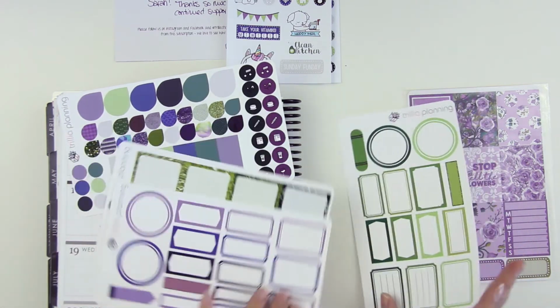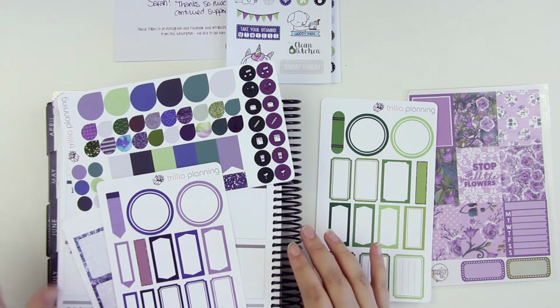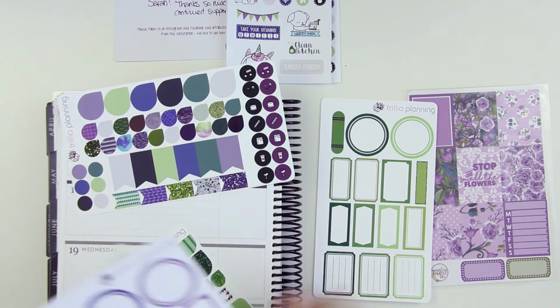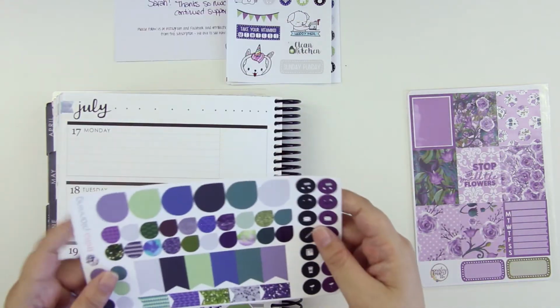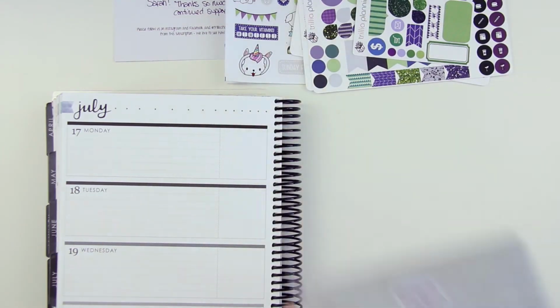So yeah, if you wanted to keep the colors separate, you could do a week that's purple and a week that's green, or you could mix and match them together. So that's really awesome to be able to have a ton of different functional stickers that you can just grab from with some different color options.